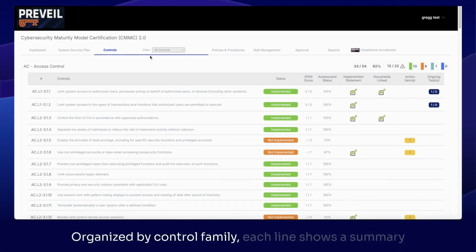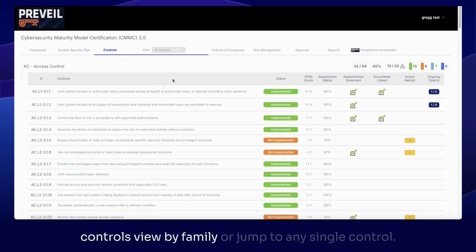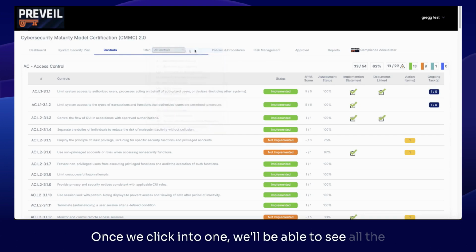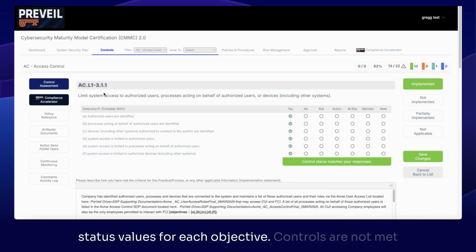Organized by control family, each line shows a summary for each control, like implementation status and whether documents are linked. The user can filter the controls view by family or jump to any single control. Once we click into one, we'll be able to see all the details for each control. Note here, the assessment objectives for each control are separated and have status values for each objective. Controls are not met unless all objectives are implemented and operating as intended.